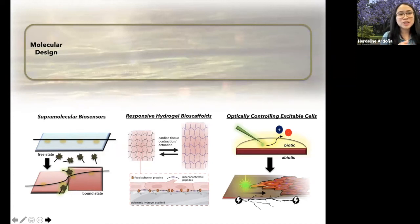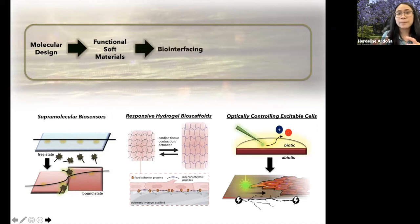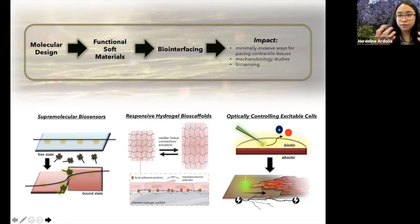Just one last thing that I want to mention about our approach is that a lot of our efforts towards developing biomaterials take a holistic approach, all the way from designing the molecules and really understanding how that affects the function of the soft materials that we create out of these, and considering biointerfacing in our molecular design and how we impart function to the soft materials. And we do envision that these can impact in the future how we can modulate electrosensitive tissues, for example, pacing contractile tissues, and also providing new approaches as to how we study mechanobiology, and also new approaches towards biosensing.